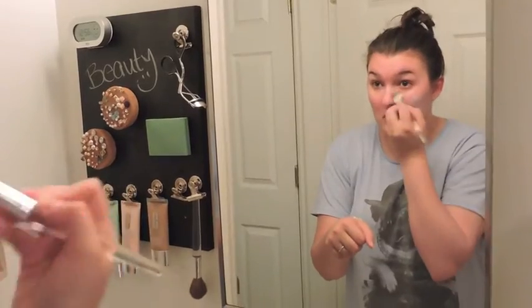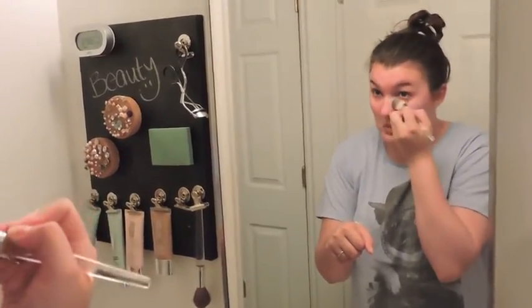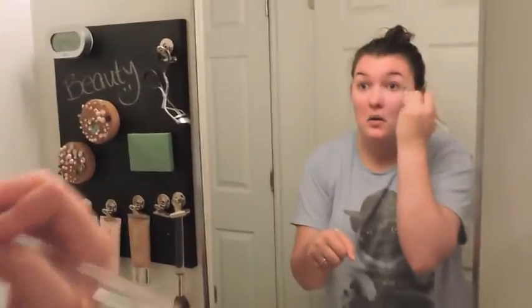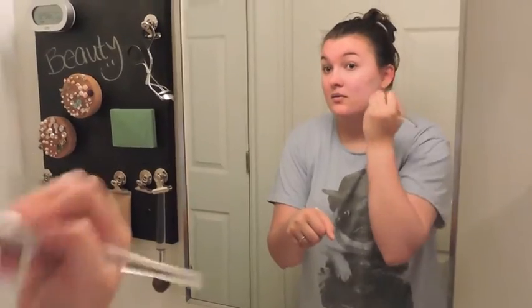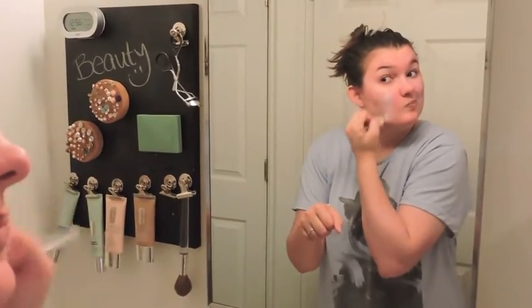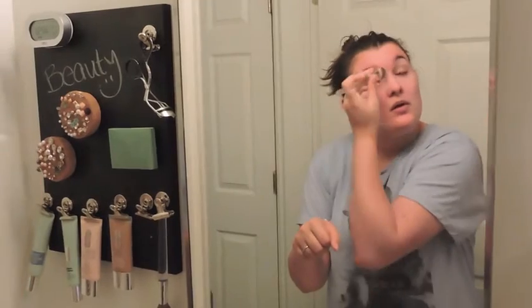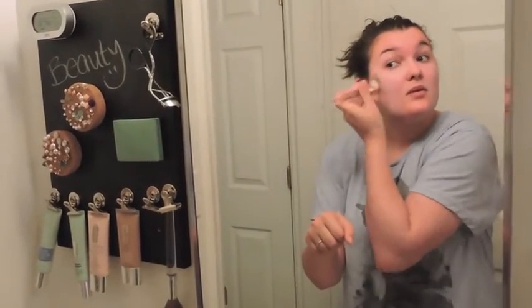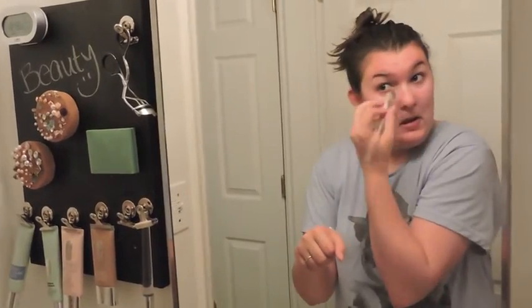So I didn't do a close-up, but as you can see as I'm putting that on, from my right side of the face to my left, there's definitely a difference. You can see the redness kind of leaving, which is really nice because I don't use a very heavy foundation. So it's nice to have that base that already kind of takes out the red. So I just put the primer all over my face. Usually I'll put it down my neck a little bit.